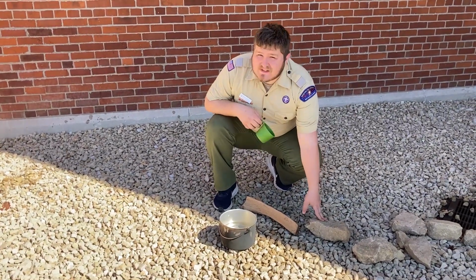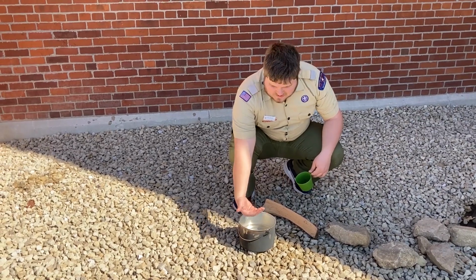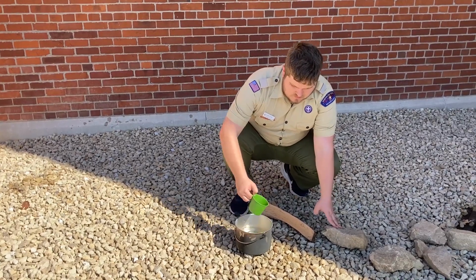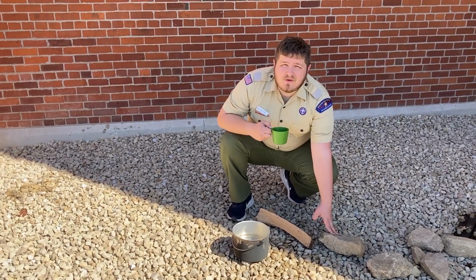Alright Scouts, let's check to see if our water is cooled off yet. I always use the back of my hand to see if something's hot. Alright, it's definitely cold. Let's see if Annie boiled us some quality H2O. Yeah, some clean quality H2O.